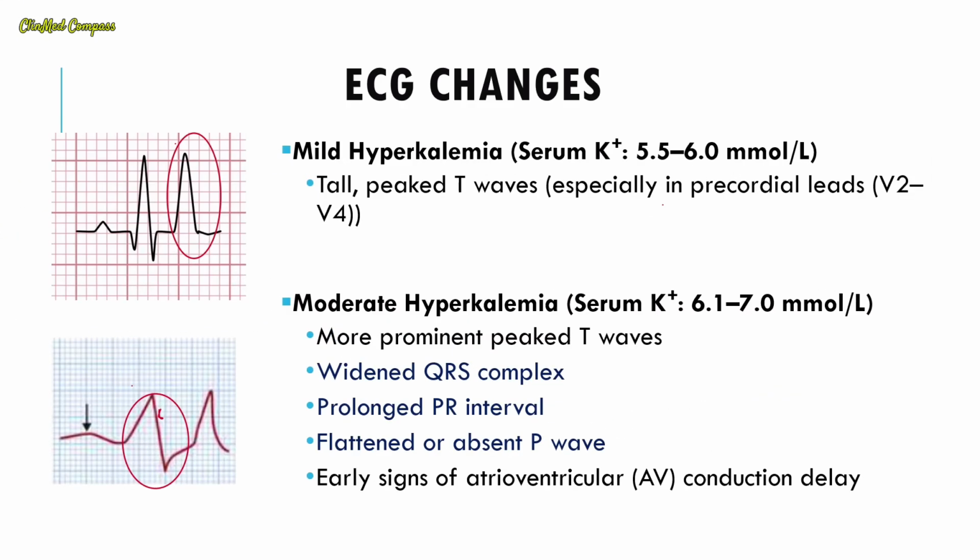We will now take a look at the ECG changes based on severity of hyperkalemia. In mild hyperkalemia, we find the tall peaked T wave, basically in the precordial leads from V2 to V4. The ECG tracing shows the tall peaked T wave, as you can see. Then in moderate hyperkalemia, we expect more prominent peaked T waves, widening QRS complexes, prolonged PR interval, or the absence or flattening of the P wave.